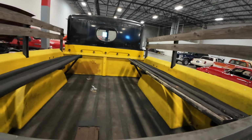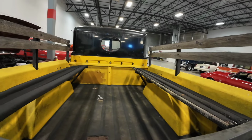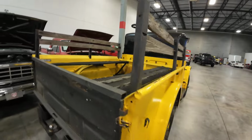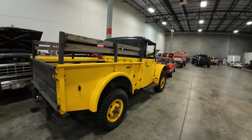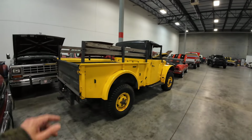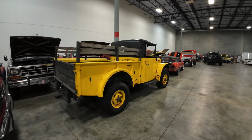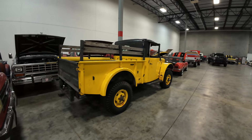Rhino lining. No, so doesn't tell me anything. But here's the back. You can carry some troops right there. But that's pretty cool. I do like this. Great for parades. Put all kind of Christmas lights on it, and have your folks in the back throwing candy in the parade or whatever. Put a Christmas tree back there. That thing is pretty cool though.